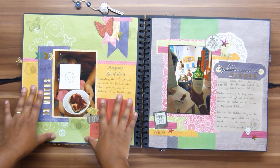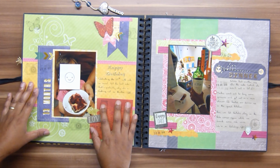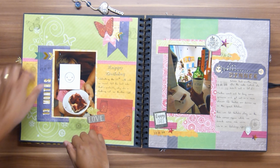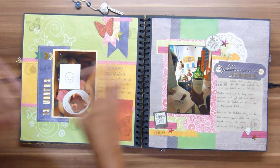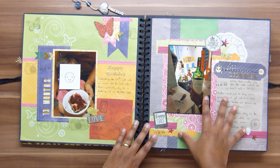So that day my daughter turned 13 months. We always celebrate on the 20th of a month, so there's just some cake, we celebrate, and I just put in some nice things just for fun.